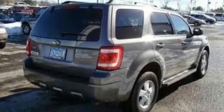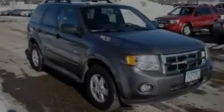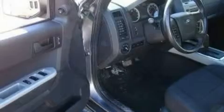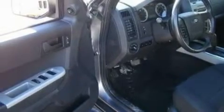Its top features include a power driver's seat, cruise control, an auto-dimming rearview mirror, four well-positioned speakers, a leather-wrapped steering wheel, a multi-link rear suspension, aluminum wheels, a low-tire pressure indicator, a keyless entry system, and this vehicle has fewer than 53,000 miles on the odometer.